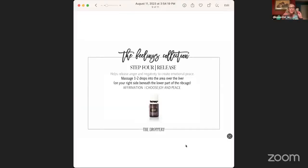What is number 4? We're doing this protocol. We want to do this in the morning. We want to do this in the evening. If you can do it a couple times a day, you benefit that much more for helping your emotions balance out, being emotionally balanced the best you possibly can. We're going on to release. Here it is. Release. Step number 4. We're going to take our release and we're going to put it where? Anybody know where you scientists, doctors say you hold your anger? Anybody know where anger is held? What do you guys have to tell me? Anybody? Go ahead, Rochelle.